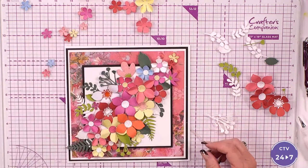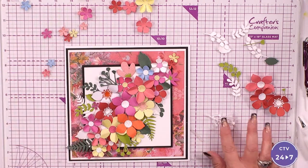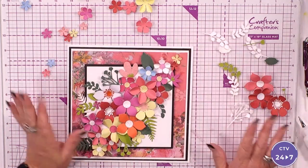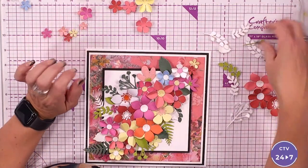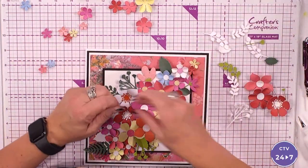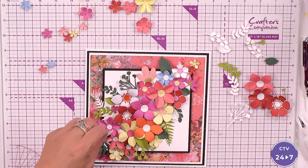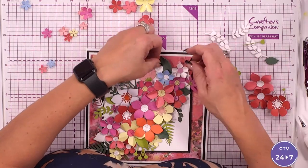I've not left any space for mine. So guess what I'm not doing on mine? I'm not adding my sentiments because, again, I'll show you how to add your ribbon onto the back if you want to. I'm just going to continue to add a bit more if I can because I'm really enjoying myself. Well, that's it. You do as much as you want to do. Just keep going. I know, I'm enjoying myself.